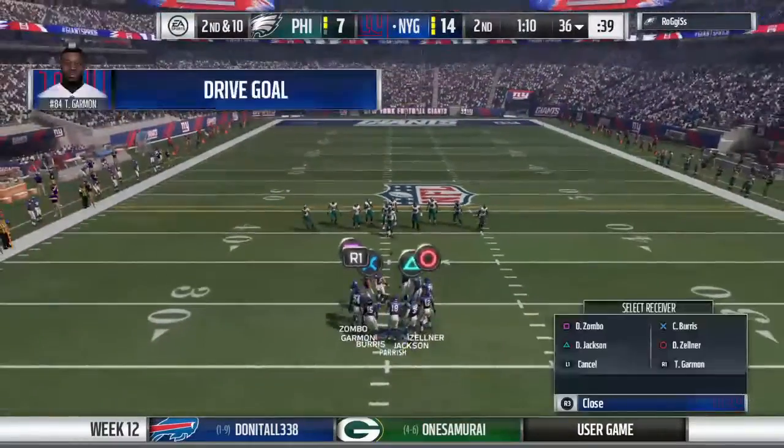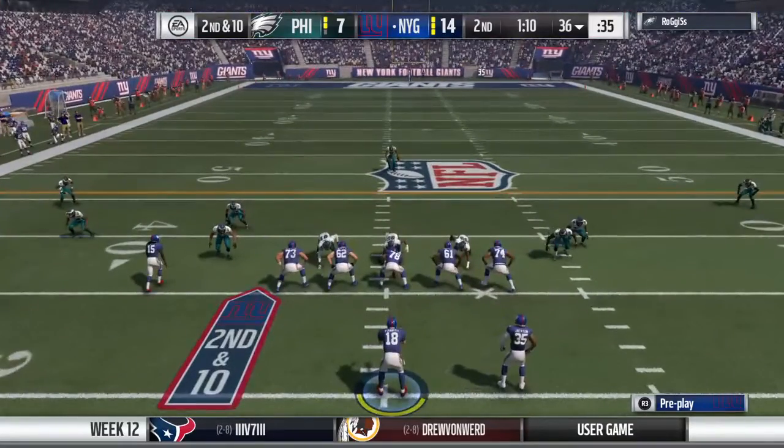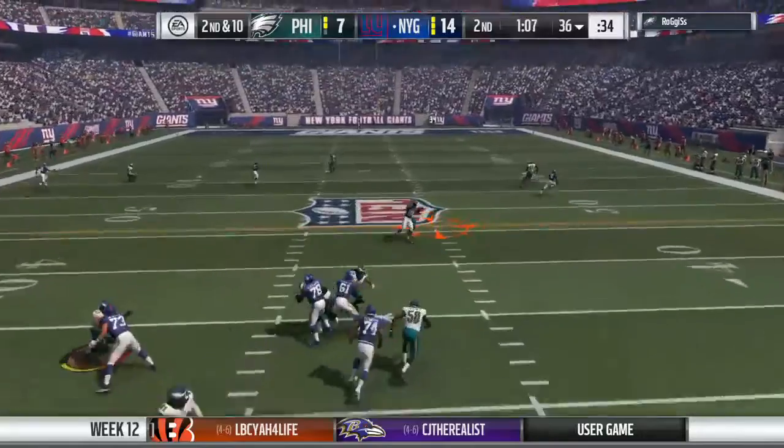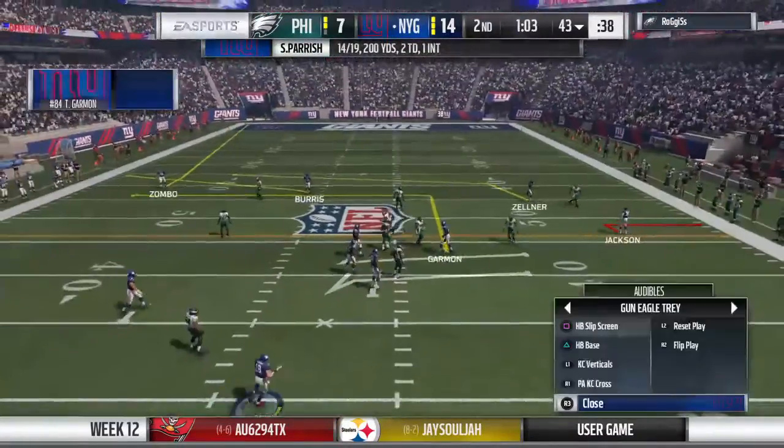So 2nd and 10 here. Switch up, switch up. From the shotgun, he'll look to throw. And he comes back with one complete. The reception good for 7.